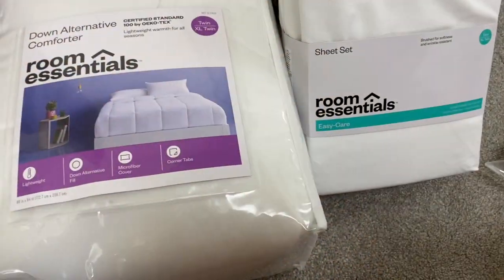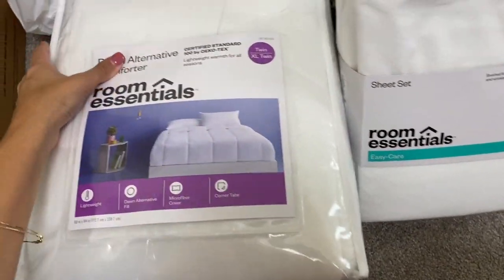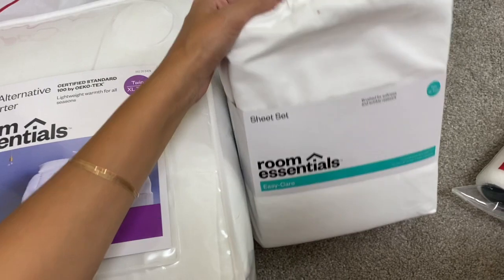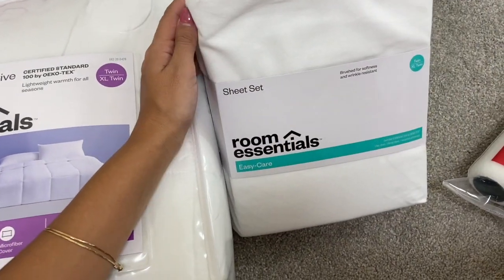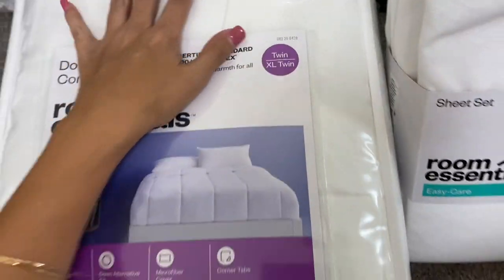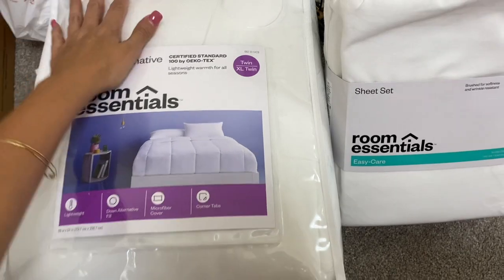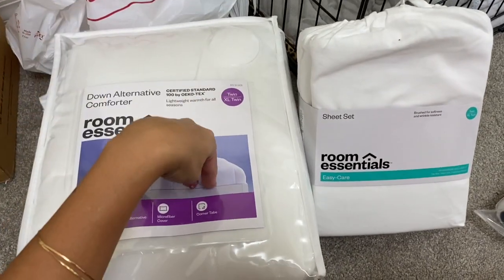So these two items are from Target. I think this was like $30, which is just for the comforter, which is insane. And then I think this was like $20, which is still insane. It's just basic white. I know it's a twin. I downgraded from a queen to a twin, so it's kind of sad, but this room is not that big, so I needed a smaller bed, but it's fine.